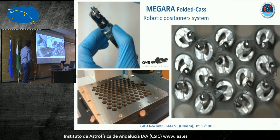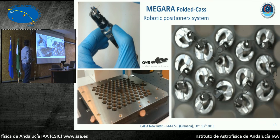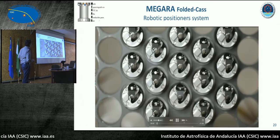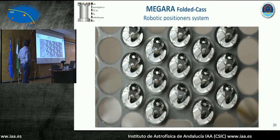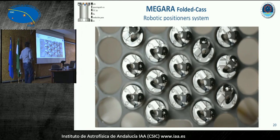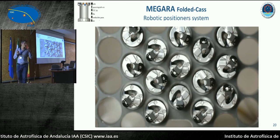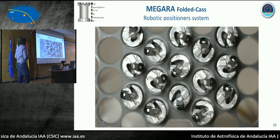An image of the robotic positioners. This is the unit we're using. This is the mechanical frame where they are all located. We have a telecentric lens at the beginning, so we don't have telecentricity issues in this case. And that's a picture of how the robotic positioners are configured. This is sped up by a factor of 4, so that means that it takes about 1 minute in total to reconfigure the focal plane.